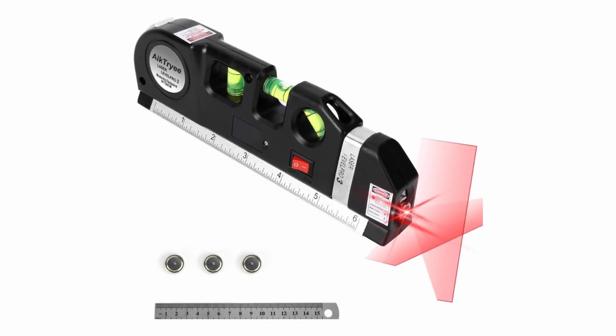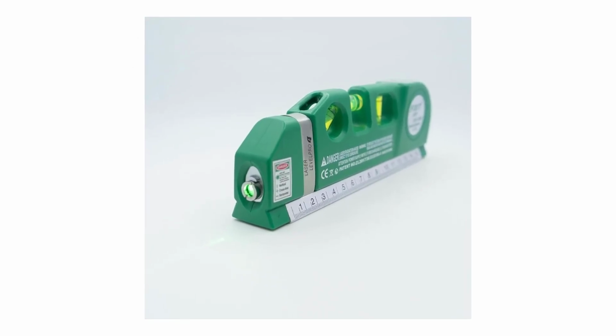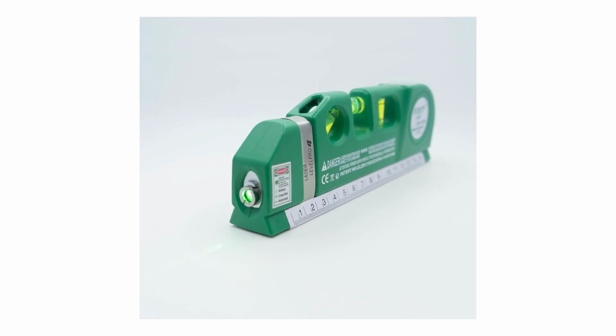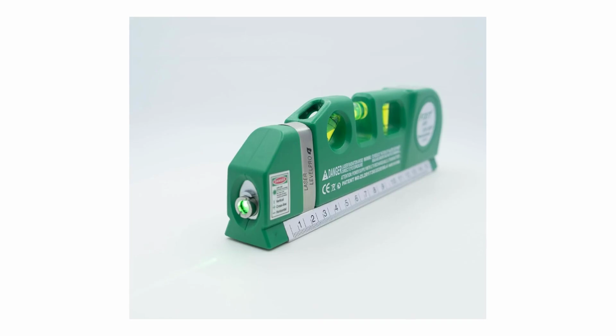Pros include its built-in measuring tape, multifunction laser, and ease of use, while the cons are its limited durability and lack of outdoor usability. For the price, though, it's a solid entry-level option.